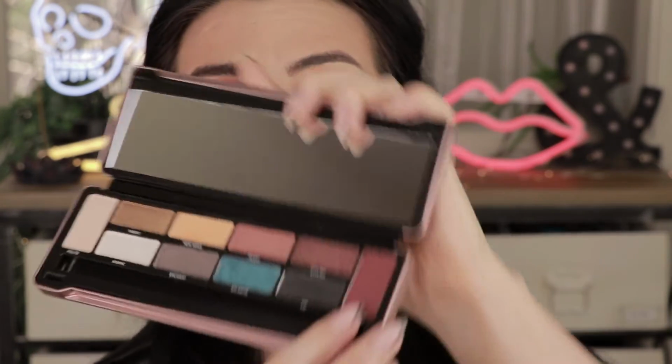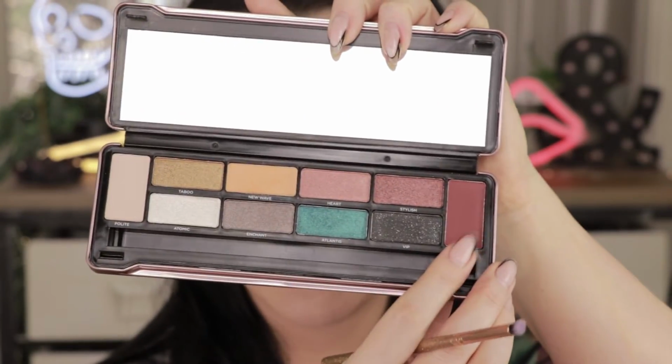For the lower portion of the eyes, I'm going to keep it really simple. I'm going to go back into the Chestnut palette and smoke it out with this shade Outlaw here. I'm going to use a Luxie number 111 brush and just literally only smoke out that shade on the lower lash line and just connect it into the top.